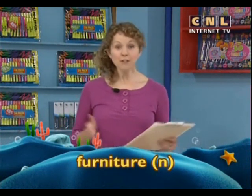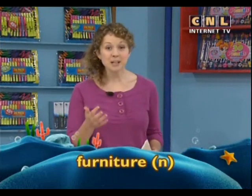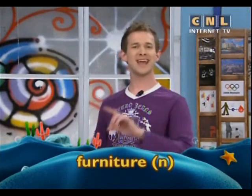Furniture. Now, furniture are big objects that are in your house. A bed is a piece of furniture. Now, friends, when you use this word furniture, make sure you never put an S on the end of the word. You cannot say, I have a lot of furnitures in my house. No. You should say, I have a lot of furniture in my house. Or you can also say a piece of furniture if you're just talking about one thing. A chair is a piece of furniture. A table is a piece of furniture. And Olga wants some furniture in her new apartment.